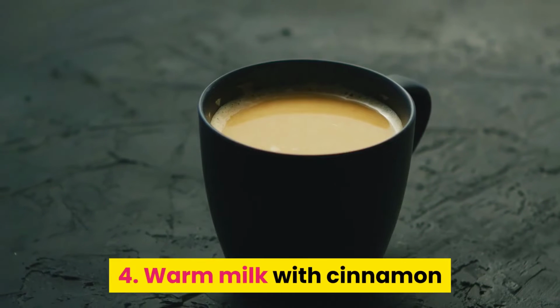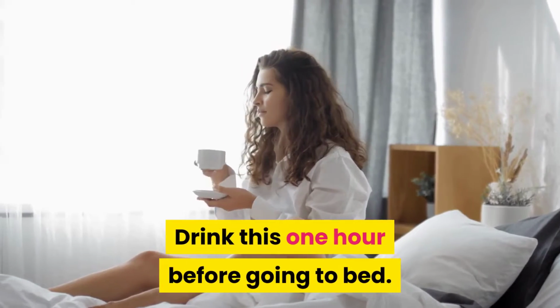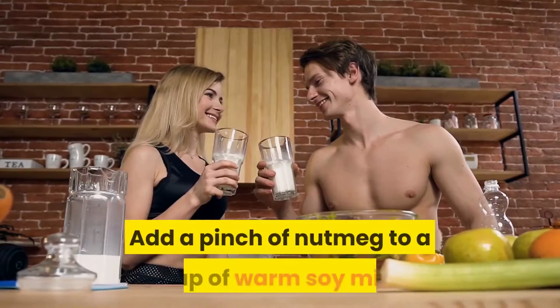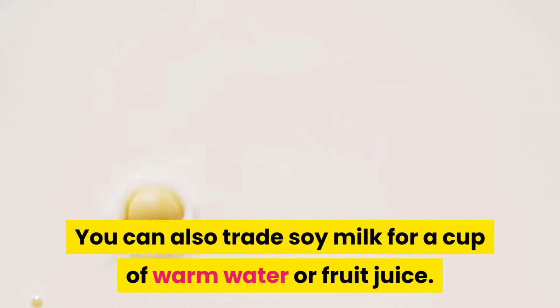4. Warm milk with cinnamon. Add a teaspoon of cinnamon to a cup of warm almond milk. Drink this 1 hour before going to bed. 5. Nutmeg. Add a pinch of nutmeg to a cup of warm soy milk and drink it before going to bed. You can also trade soy milk for a cup of warm water or fruit juice.